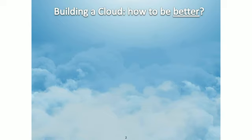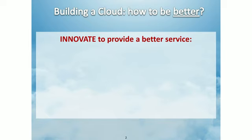Now, when you're building a cloud, you're thinking, okay, how can my private or public cloud be better? And the answer to this is, on the technical side at least, you have to innovate and adopt new technologies in order to make the service, in the first place, faster, because this is the most common complaint of customers, or the most common request of companies or users coming to you and saying, hey, my Windows VM is slow, or my workload is not as fast as I would like it to be, etc.